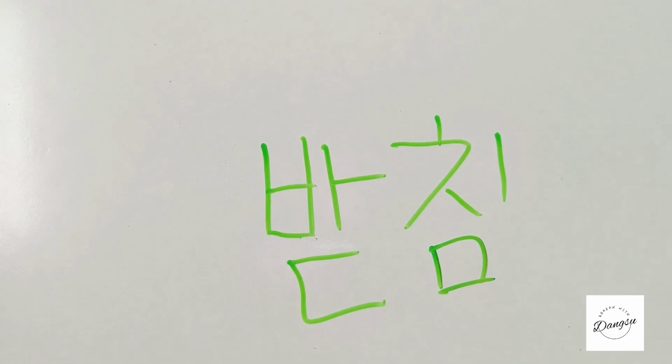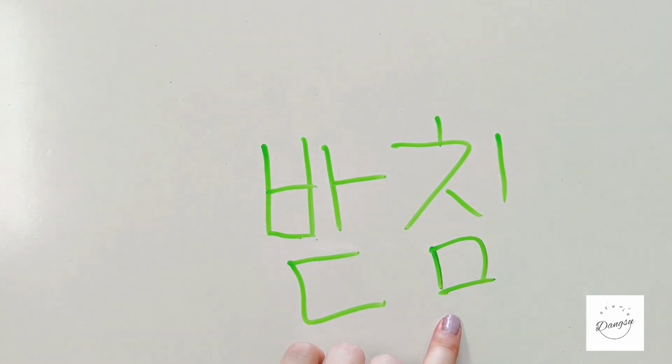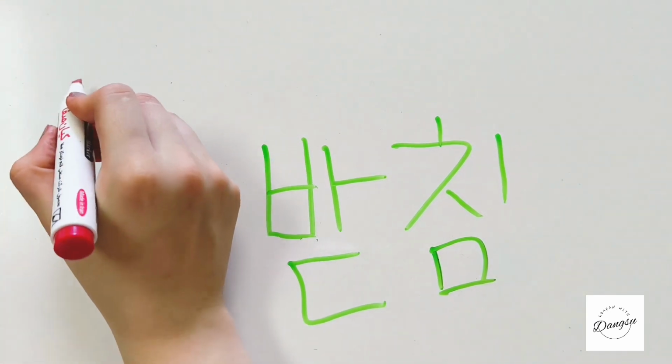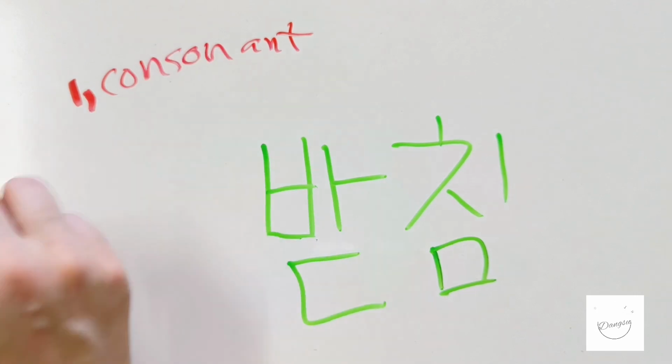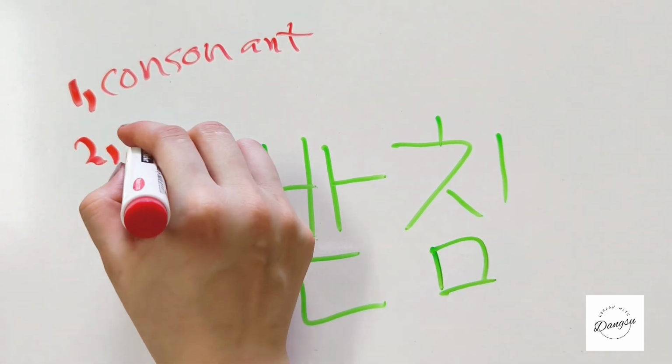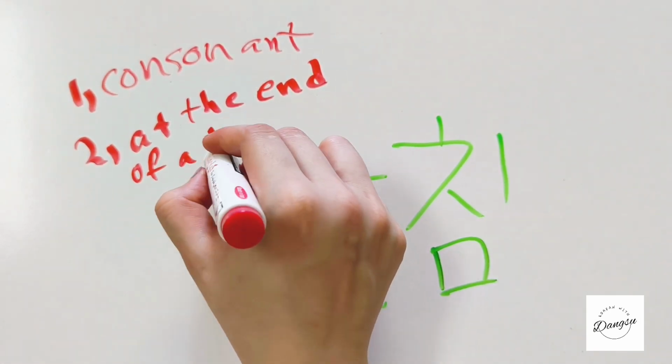Now that we're done with the alphabet, we are going to learn some complicated concepts like this one here, Batchim. I hope you can read it. But what is a Batchim? Batchim is the consonant that comes at the very end of a syllable. So it's a consonant. It comes at the end of a block or a syllable.